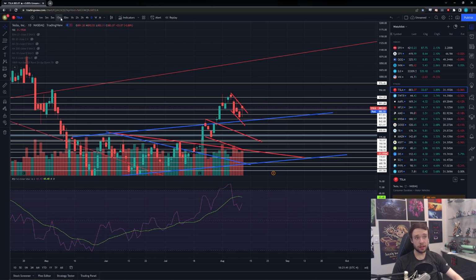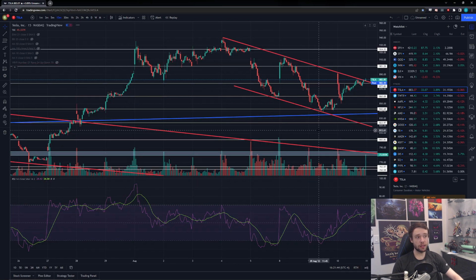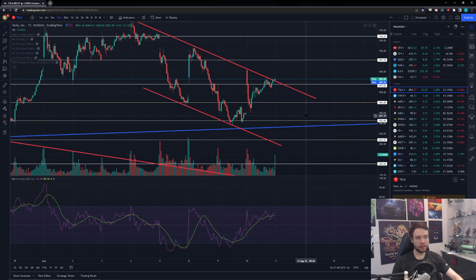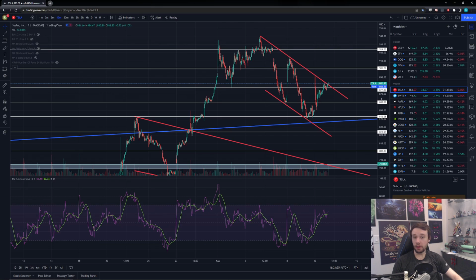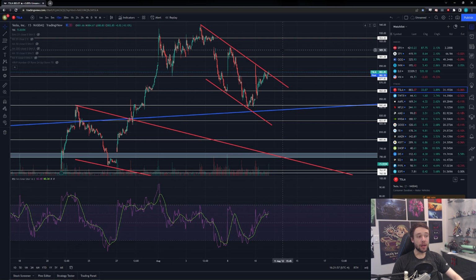In the short term, guys, I wouldn't be surprised if we get a little bit of bullish momentum, potentially maybe a day or two. But ultimately, in the longer time frame, a month or 2 months down the line from now, I would be genuinely surprised if we're not fairly lower than where we are currently. But yeah, that's what I'm seeing at the moment.